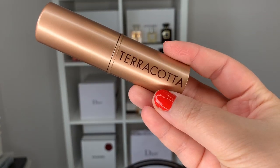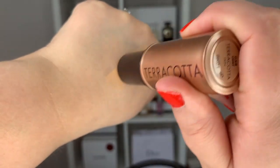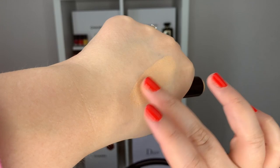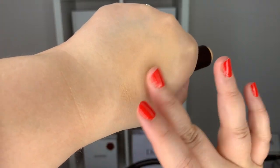Okay, so next up is another foundation stick. This is from Guerlain. This is the Terracotta Skin, and I have the shade called Light. This is one of their newer foundations that came out this summer with their whole Terracotta summer collection. You know, Guerlain Terracotta bronzer. We've all been familiar with this.